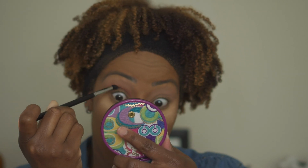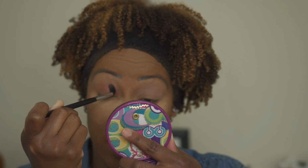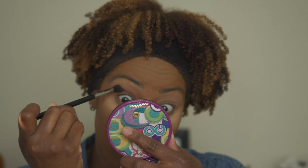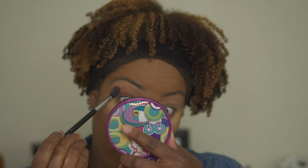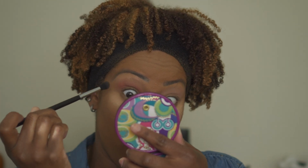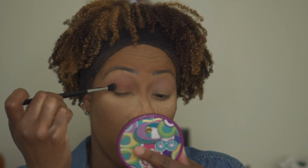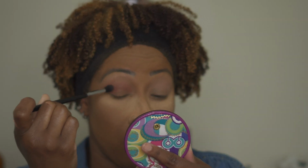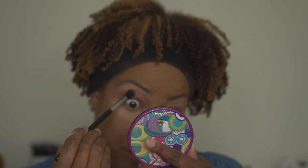Very pigmented, and I don't even know how to describe this color. Mauve. Don't know how I would describe it at all. I'm just gonna put this right here in the outer corner. Just going to press that color right there, build it up into the outer corner area. And now I'm just blending everything out. So that's looking pretty good.